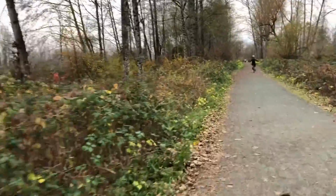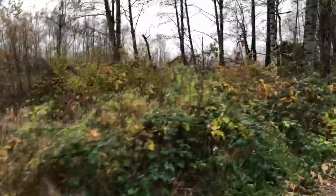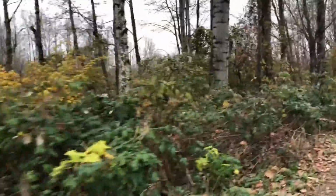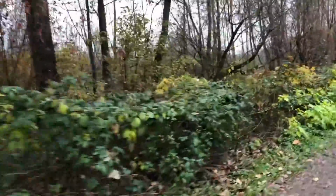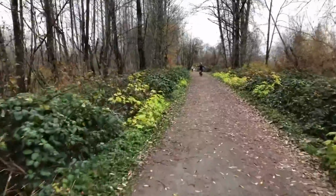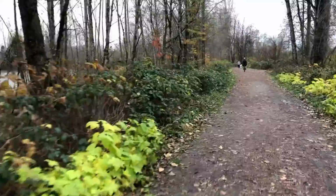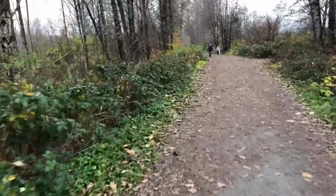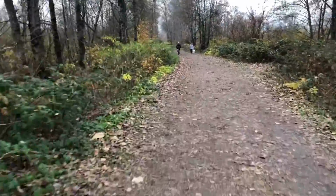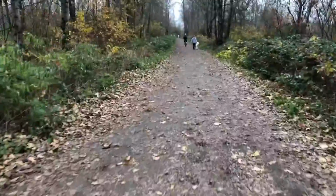Although the trail comes away from the actual river bank, you can always see the river. Definitely, you can always hear the river. You're never far away. And a lot of the trail is right along the water, which makes for a real good trail riding or running or dog walking or whatever experience you want on the trail. It's a multi-use trail, so people can walk, run, jog, cycle.